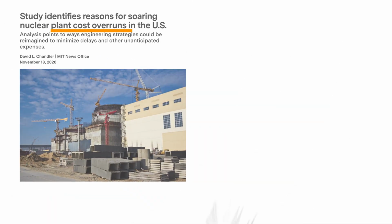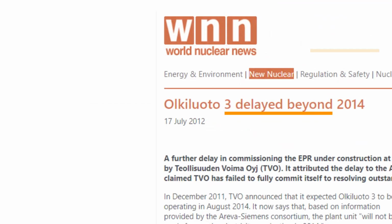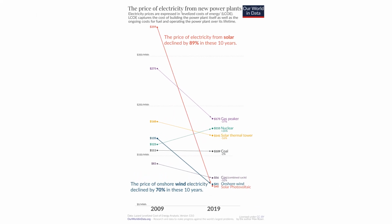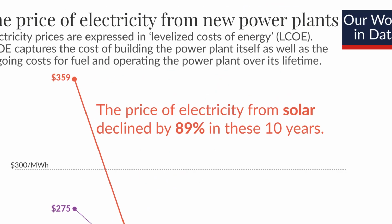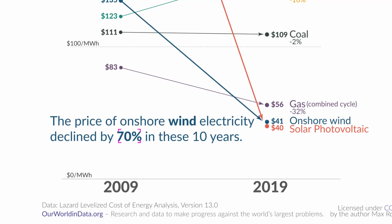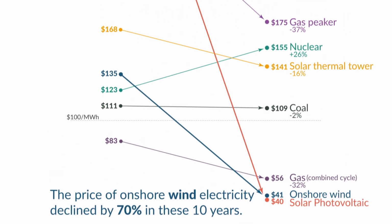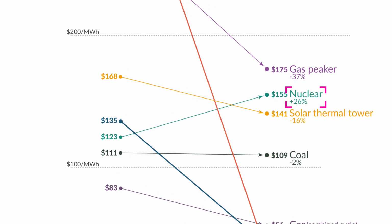And then aside from being unpopular with some communities, nuclear energy in recent years has been held back by high costs and long development timeframes. Take a look at this chart, which shows the change in price for various forms of energy over the 10 years up to 2019. Solar photovoltaics price dropped by 89% in that period. Onshore wind dropped by 70%, combined cycle gas by 32%, coal was pretty flat with a 2% drop. Nuclear was the only one that rose by 26%. And I'll just specify that this is for new build nuclear.